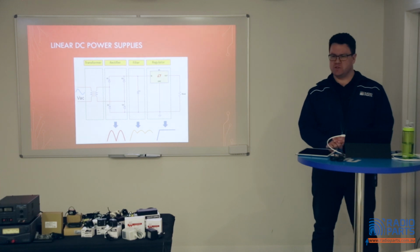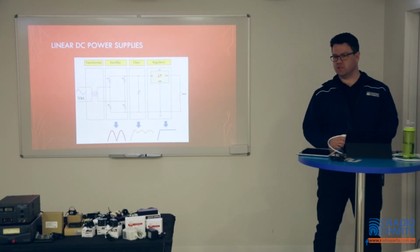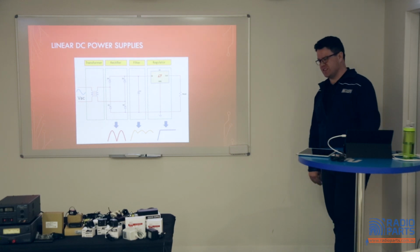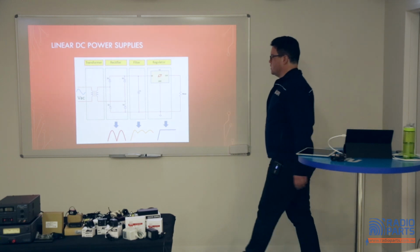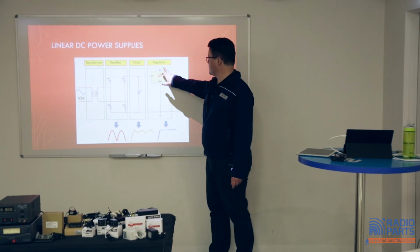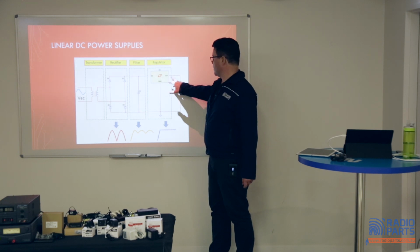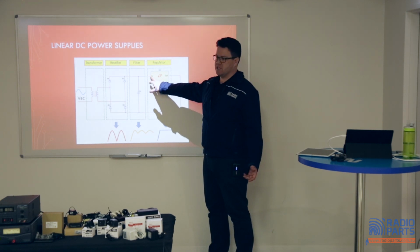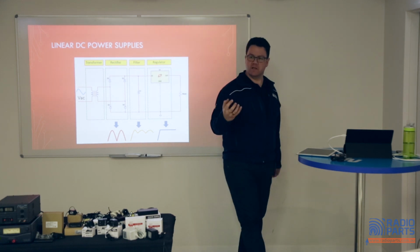I think some of the best ones you could get were around 60 to 65%. If you really designed it well, you might have been able to get up to 70, but that was about it. Mainly because of the way these transformers work, the capacitor and this regulator is the big part. If I want 12 volts out through my load, and I've got, say, 17 volts in my ripple that's coming in, I'm losing 5 volts through that regulator.